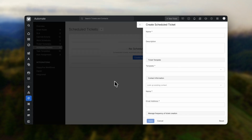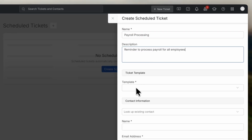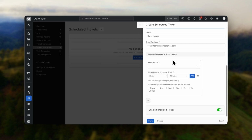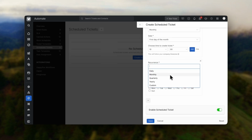Next, we fill in the necessary details for this scheduled ticket: name, description, contact, frequency, recurrence, and time. We'll link it to a ticket template created for processing employee payroll. The template pre-fills all key fields: subject, message, category, priority, and CC, so the ticket is ready to go.